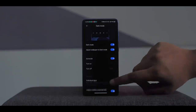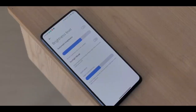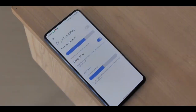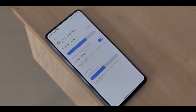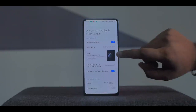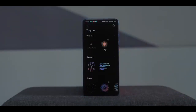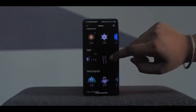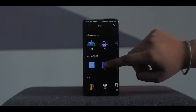brightness is reduced. Now, since we are in the display settings, you can see the new sunlight mode, which adjusts the brightness to strong light when automatic brightness is off. There's also the always on display settings. I know it's been here since MIUI 11, but MIUI 12 brings a ton of different themes, including new MIUI 12 specific themes. And you know what?